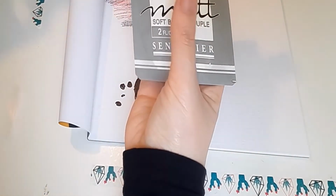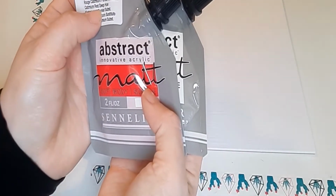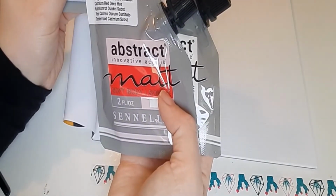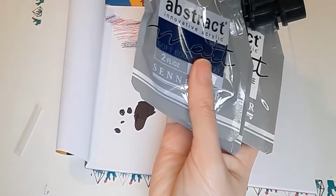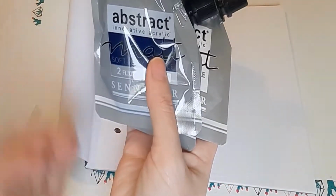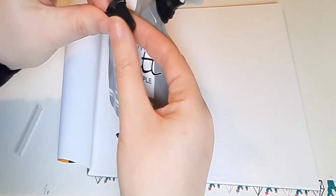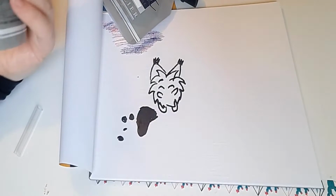Right, and next we got our paints. So this is titanium white. This is cadmium red. And this one is indigo blue. Very nice. So let's give these a go. Hopefully I won't make an absolute mess of it, but we'll give it a crack. Give it a lash.